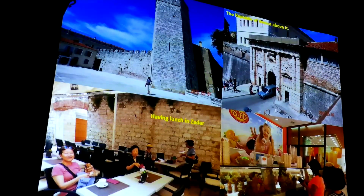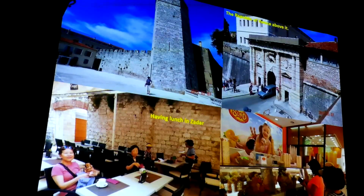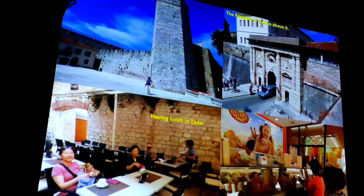It's called the Land Gate. Republic of Venice. Above it is a gate, the city gate. It was during lunchtime, so we looked around for a cafe to have lunch.